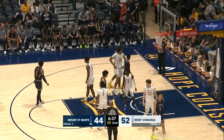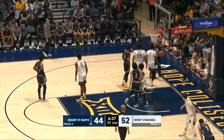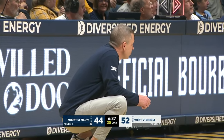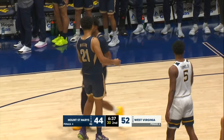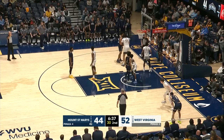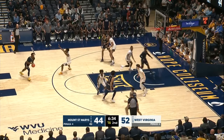So that means Mount St. Mary's will have possession again. Yeah, it wasn't on the shot. It was away from the ball. And West Virginia only with 16 fouls as well, so it's not a one-and-one situation either. So, boy, this is a potentially significant sequence in this game. It could have been West Virginia ball with a 10-point lead, but instead we go replay review, change of possession, Mount St. Mary's scores, and gets the ball again with a chance to make it a 2-possession game with about 6.5 remaining.